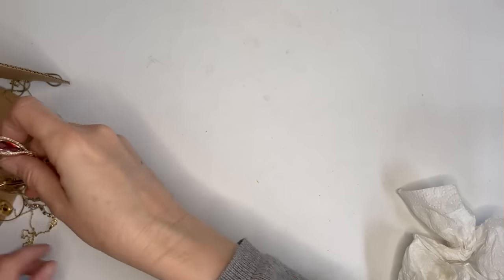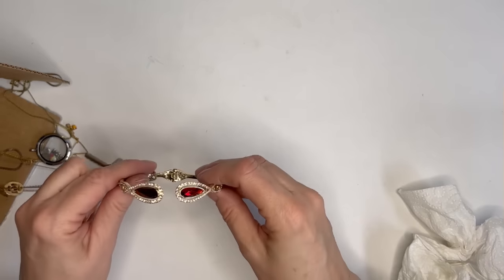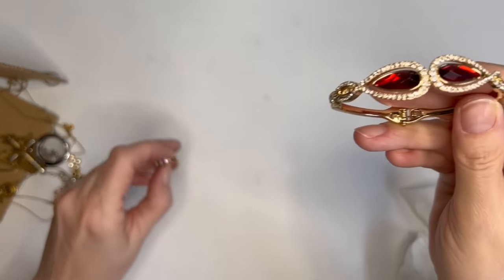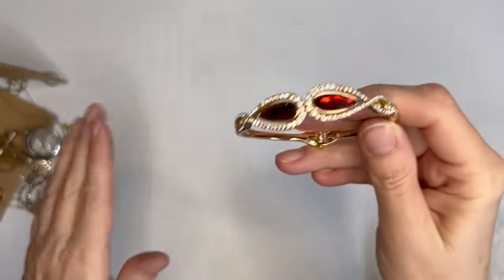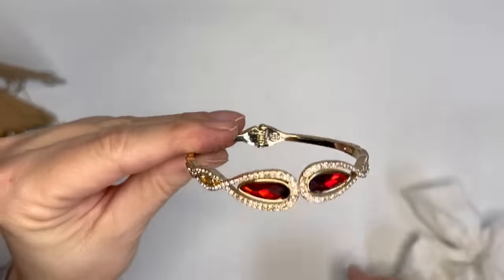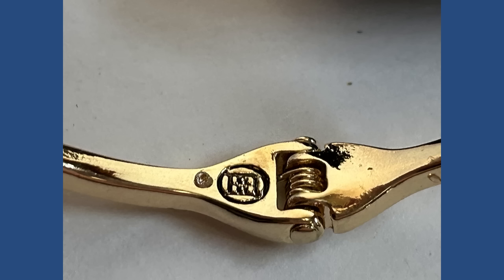Ooh. Oh my gosh, there's so much to look at here. I gotta look at that. I feel like that might be real. Let's take it. I'm too excited about it. Ooh, this is pretty. This is obviously costume. It does have a maker's mark. This is a Dana Buckman, and it's in good shape, clamper style.